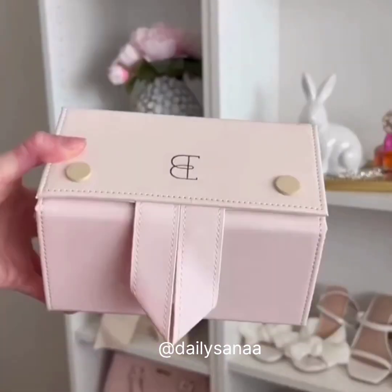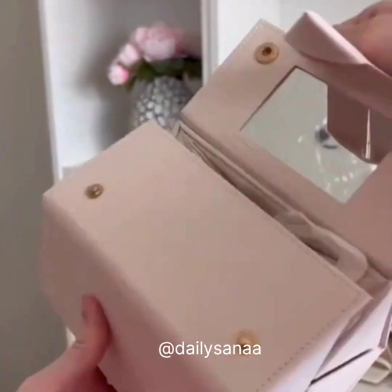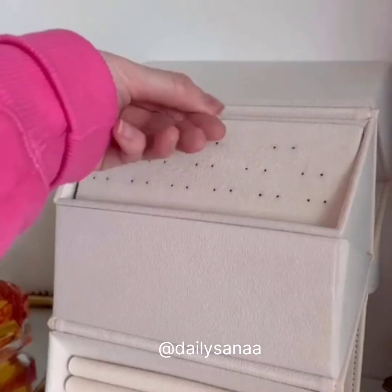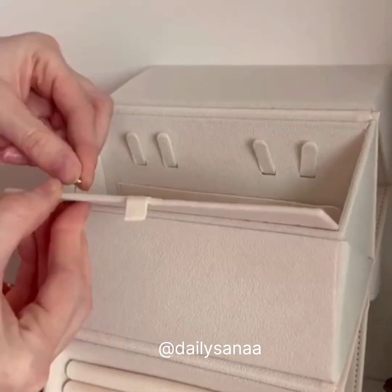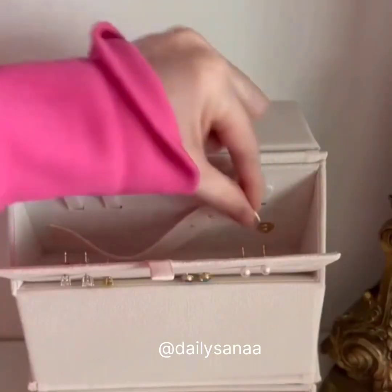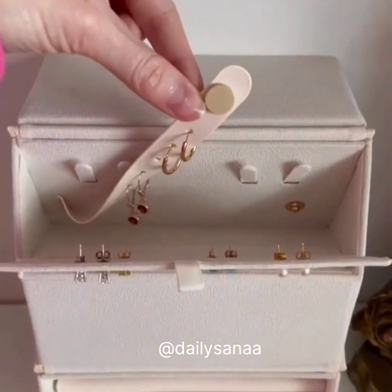This organizer keeps sunglasses and jewelry safe while traveling. It opens up to reveal a set of 5 slots that can hold a pair of glasses, rings, necklaces, and up to 18 pairs of earrings. It's easy to secure your earrings on the soft microfiber lining, and there's even a hidden compartment with a strap that can hold 4 pairs of hoops.